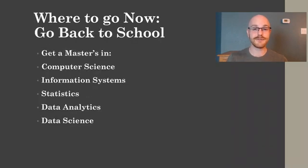Now, once you've been a data analyst for a while, there are a few different paths that you can take, and one of these paths is going back to school. And this is a really good option, especially if you're going back for a master's degree. A master's degree can really be beneficial in your career long term, and there are a lot of degrees that are very relevant to data analysts. The first one being computer science. I think that is probably the most popular one or the most beneficial one that somebody can get.